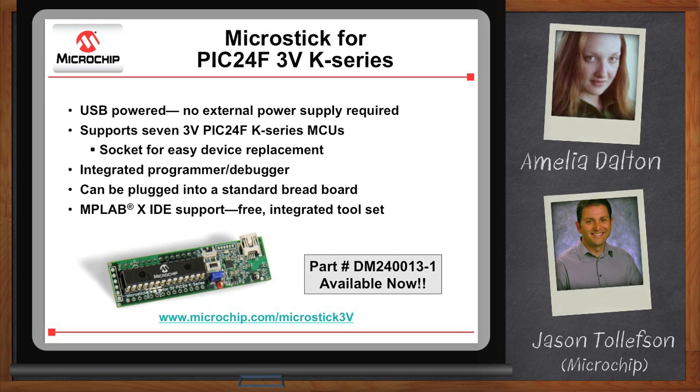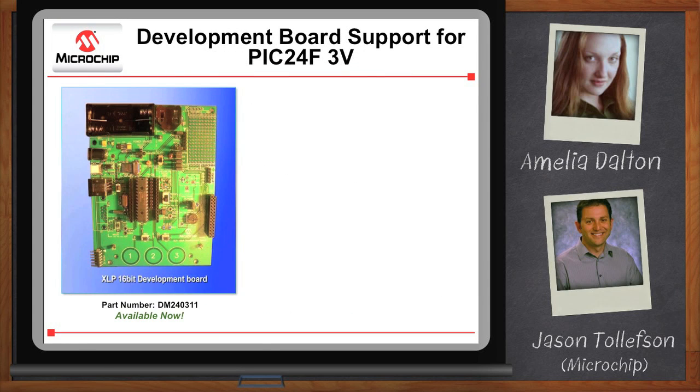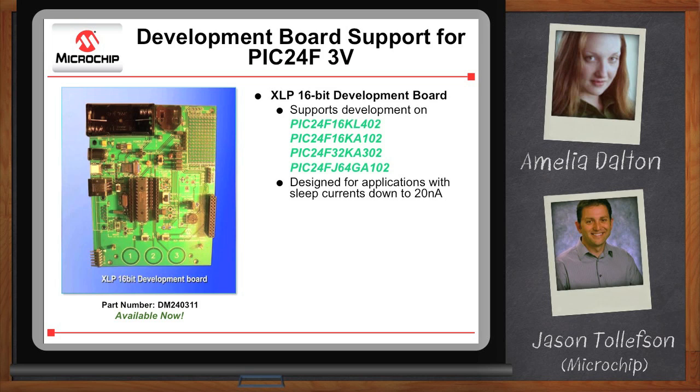Moving from the Microstick, which is really just an entry-level point, you'd want to move into what we call our XLP 16-bit development board. So this is a board that was specifically designed for low power. And what I mean by that is we can get to a 20 nanoamp current consumption with this board with software running in it. So that's an important distinction because many boards are not designed that way, and you'll never get to that kind of capability that the micro can provide. So we have a lot of design tricks that we've incorporated into this board that allow you to get there.